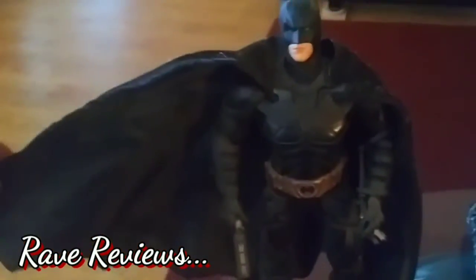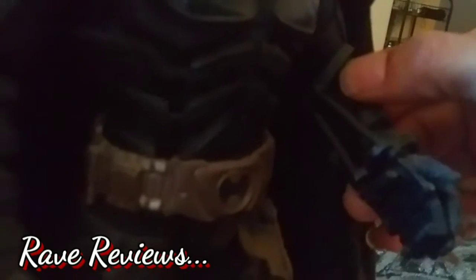The cape has wire in it, so you could pull the cape out and pose it, kind of like that. The belt, very detailed. The hands move. If you remember in the movie, he had this thing he used to crush the side of a van. He's actually got that. If I can put that up there, where he grabs into the side of a van and crushes it. Very, very cool, man. 1/16 scale, I believe they call it.